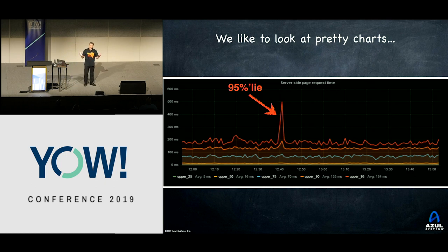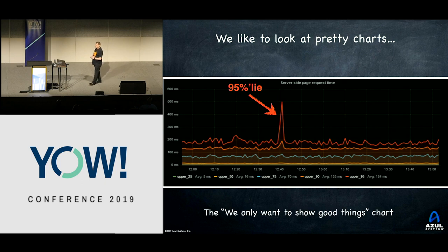The bad 5%. We don't want to hear about bad things, right? This is the 95% of things that were good. The worst 5% have been thrown out before we plotted a single dot on the line. This is a chart of the good things. This is the chart of, don't worry, everything's okay, even though it's not.